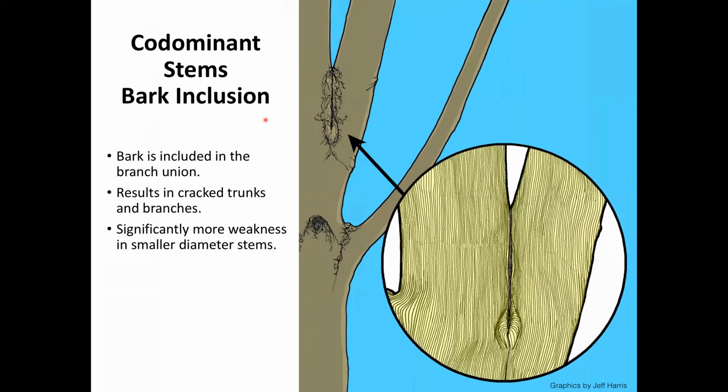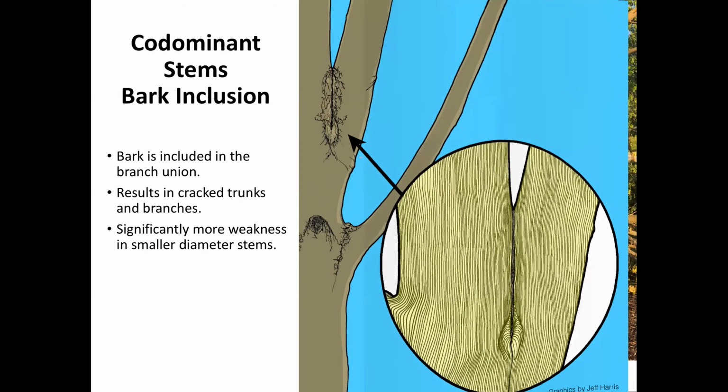These are what we call codominant stems, and they may or may not have bark inclusion, which is this area here. So what happens is you've got two branches in the tree that are competing for the same job in the tree as the dominant leader. Almost every tree has a dominant leader, but oftentimes due to poor branch structure, they lose that due to the codominance. What happens is bark gets trapped in this tree, which leads to decay. It also results in cracked trunks and branches, as you saw earlier. Not only can stems have it in trunks, but branches can have the same situation as well. And scientists have determined that trees are significantly weaker when we have these codominant stems, and even more so when we have decay in the trunk.